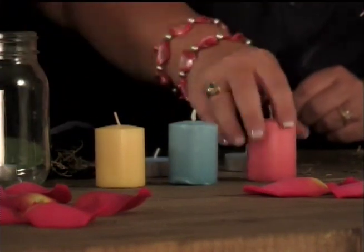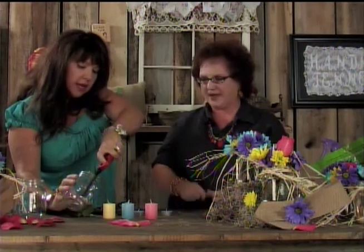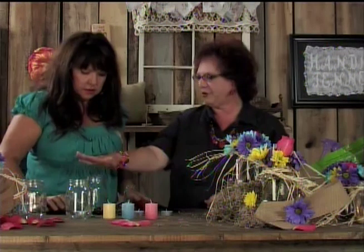I'll tell you a quick, easy, simple solution to that. Once the candles have melted and they cool, run some warm to hot tap water in them. Let them sit for about 5 minutes, and the wax will just come right out. You may have to break it up in pieces, but it will come out. Throw the jars in your dishwasher and wash them. You don't even have to wash them by hand.